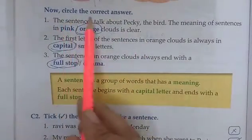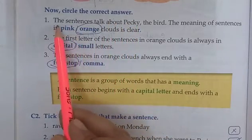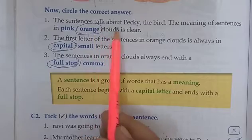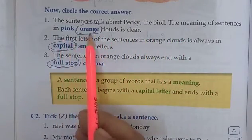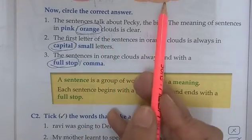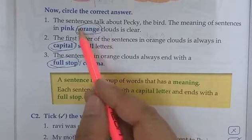Now, here you have to circle the correct answer. The sentences talk about Peggy the bird. The meaning of sentences in pink or orange clouds is clear. So in the orange cloud, the meaning is clear. So we will circle orange.